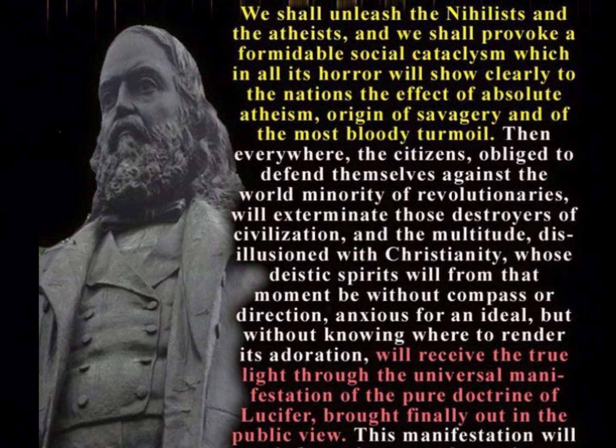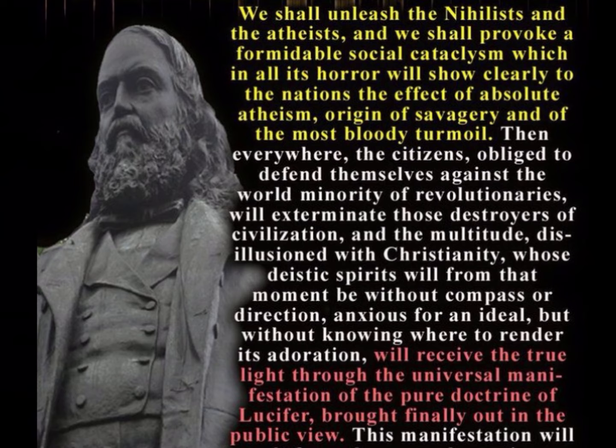We shall unleash the nihilists and the atheists, and we shall provoke a formidable social cataclysm which, in all of its horror, will show clearly to the nations the effect of absolute atheism, origin of savagery, and the most bloody turmoil. Then, everywhere the citizens obliged to defend themselves against the world minority of revolutionaries will exterminate those destroyers of civilization, and the multitude disillusioned with Christianity, whose deistic spirits will from that moment be without compass or direction, anxious for an ideal, but without knowing where to render its adoration, will receive the true light through the universal manifestation of the pure doctrine of Lucifer, brought finally out into public view.